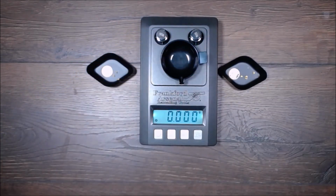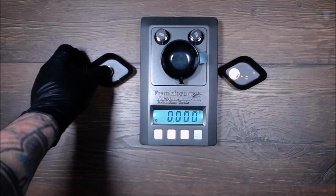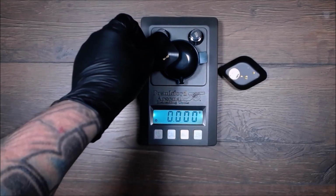Now, right off the bat, I can tell that I didn't get anything extra for being Miller Prospecting. I don't think he probably knew who I was, or he just didn't care. But let's start weighing these up, see how much gold I found.